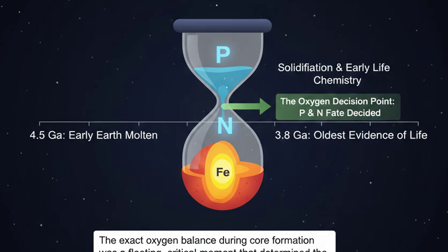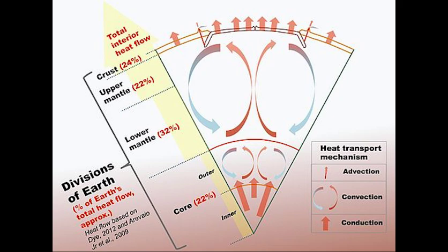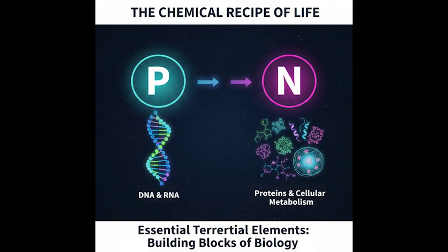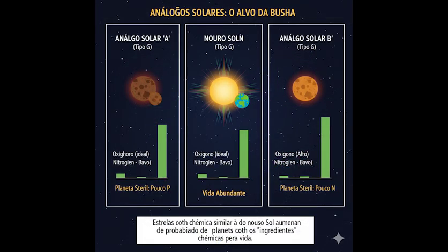With too little oxygen, phosphorus binds to iron and is dragged into the core, becoming unavailable for biological processes such as the formation of DNA, RNA, and cellular metabolism. On the other hand, an excess of oxygen favors the loss of nitrogen to space.